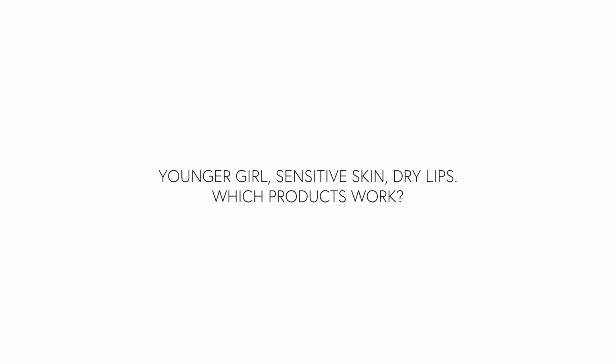Younger girls, sensitive skin, dry lips. Which products work? You always need to hydrate. Don't use products which have aggressive ingredients like fragrances, or mineral oils which clog your pores. You need to have hydration. It's really the key. And don't go for harsh ingredients, not for all these anti-aging products. You need to hydrate your skin, otherwise it will dry out.